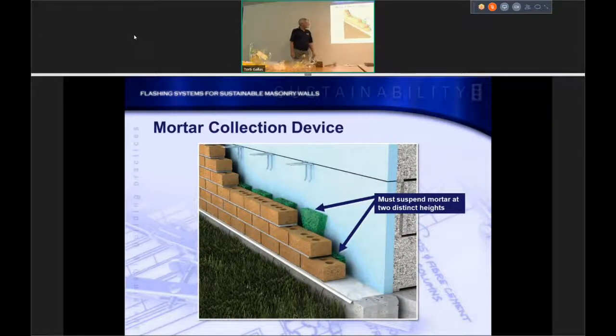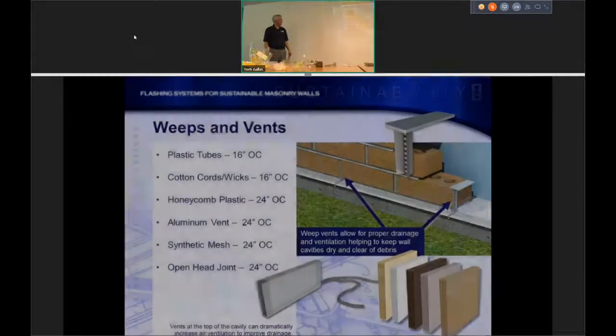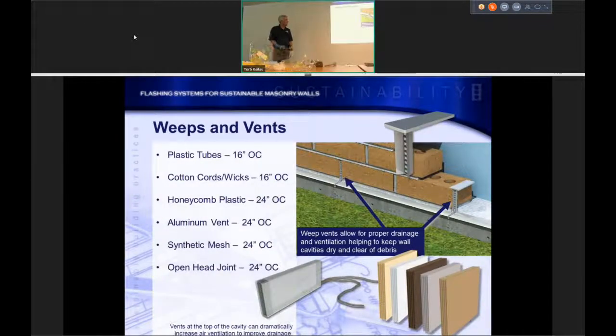Mortar collection devices. MortarNet made this product popular and famous, and now their patent ran out, so everybody makes it. It's literally half the price it was 3 or 4 years ago. Weeps and vents. Honeycomb plastic, this product here, that's what we sell the majority of. That fits into the head joint of your brick, okay? Gives you more room for moisture to escape, for air to get in, okay, than just these little tubes or cotton cords.